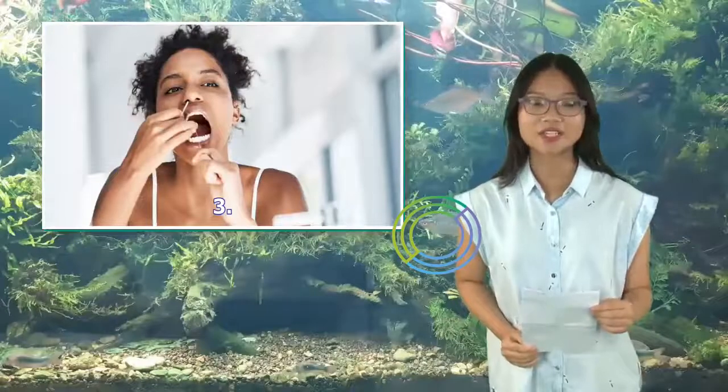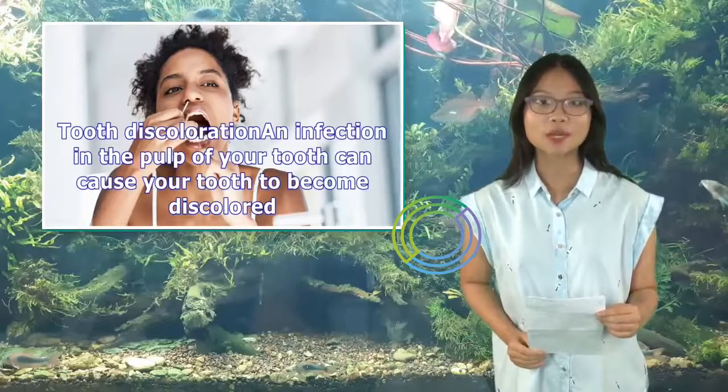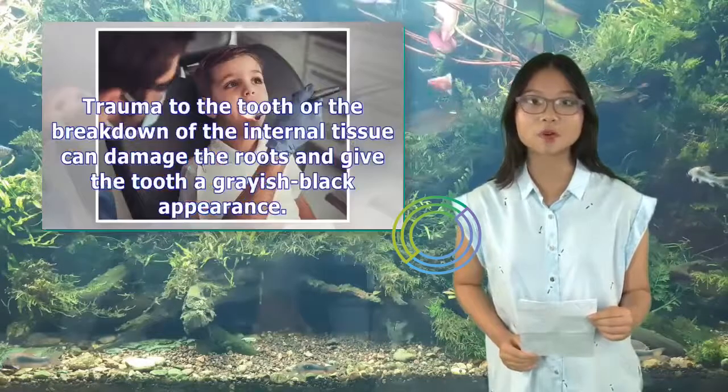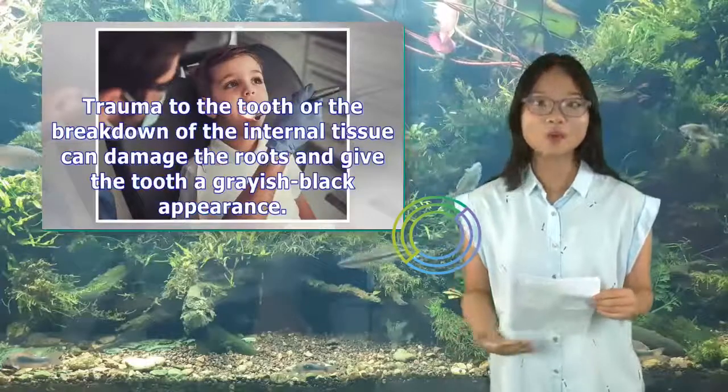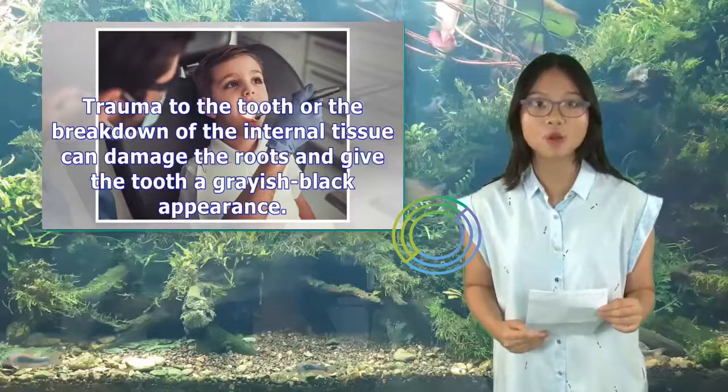3. Tooth discoloration. An infection in the pulp of your tooth can cause your tooth to become discolored. Trauma to the tooth or the breakdown of the internal tissue can damage the roots and give the tooth a grayish-black appearance.